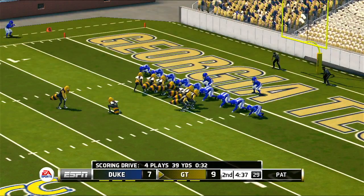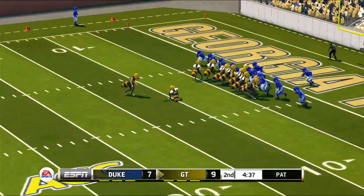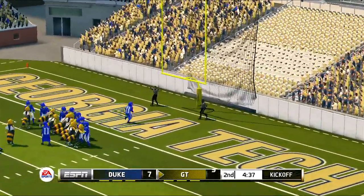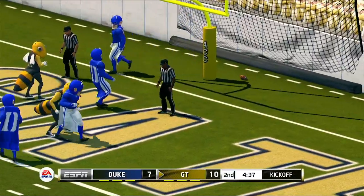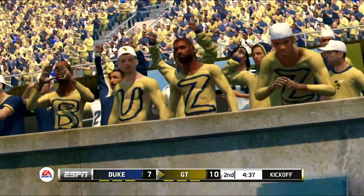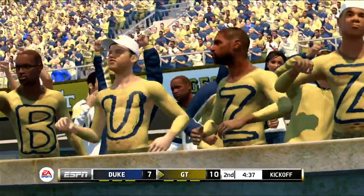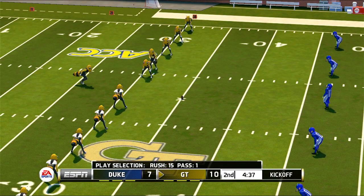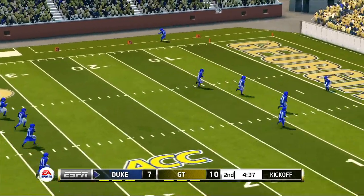So the kicker will line up here and try to give his team a 3-point lead with this extra point. And he tacks on the extra point. So a short 3-play, 34-yard drive, and they come away with a touchdown. Georgia Tech is lining up to kick this one off. He just drills this one.